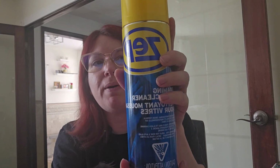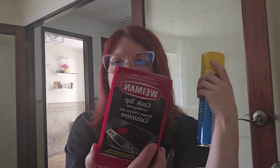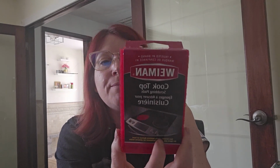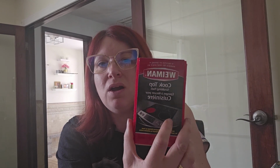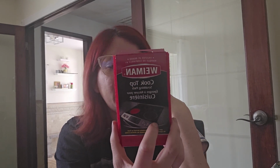And then I was also out of the foaming glass cleaner, so I buy this at Canadian Tire as well. This is a Zep. So my foaming glass cleaner, I have to say yes, the price of these went up. I used to get them at like $3 something. They're now $5.99, so it's like $6 for these. I have to double check Home Depot, but Canadian Tire is where I usually get them.